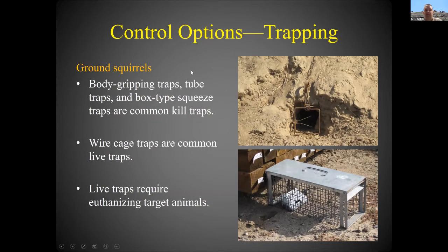Of course, in many situations, these rodents will become readily established in an orchard, and at that point in time, you have to utilize some tools to get rid of them. Trapping is one of the tools that we commonly use to manage burrowing rodent species. I'm going to start off by talking about trapping for ground squirrels. For ground squirrels, there's a variety of different kinds of traps out there, but they basically fall into two categories, and those are your kill traps and your live traps.